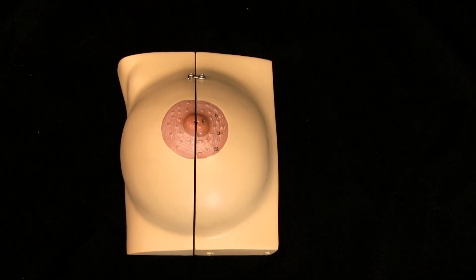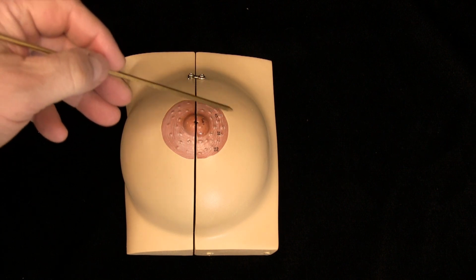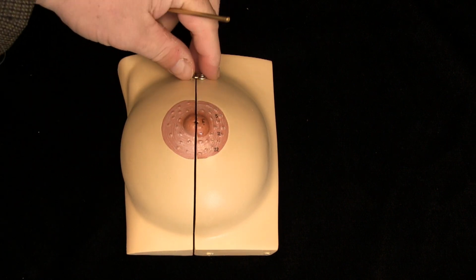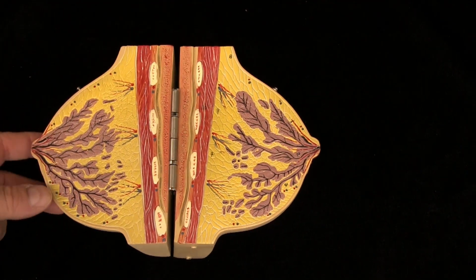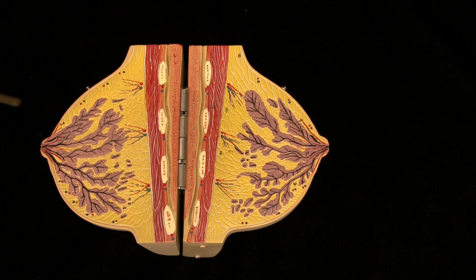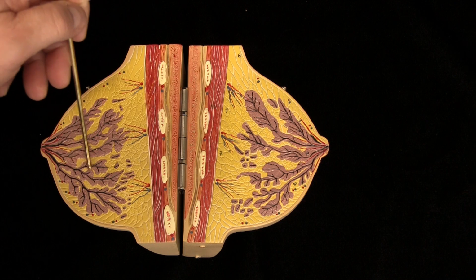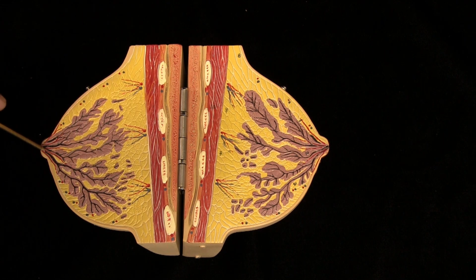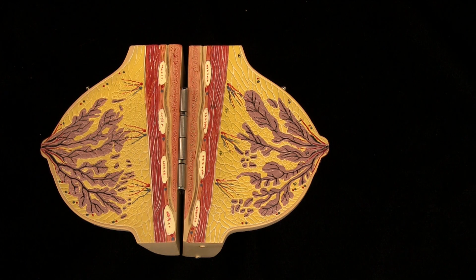Externally, the breast has a central nipple where the lactiferous ducts can open up, as well as a surrounding area called the areola. And if we open up and look at the internal anatomy, this is representing a non-lactating breast. So what we can see is that there are multiple branched lobules that all come together towards the nipple right here that are going to be creating milk potentially. So these glands exist even if they're not actively in the process of lactating or creating milk.